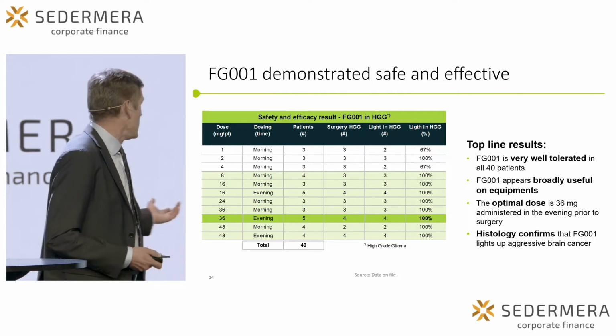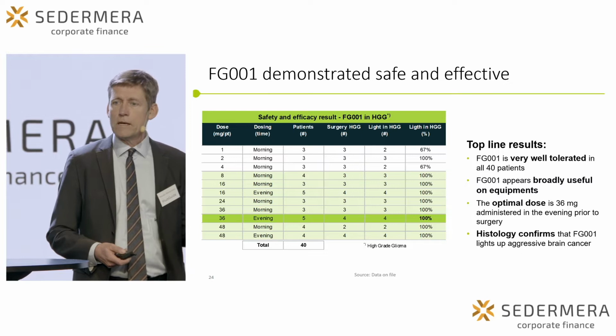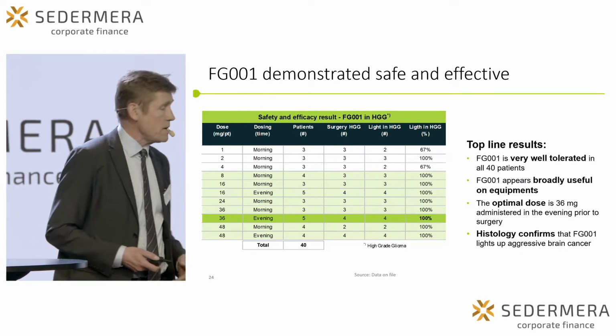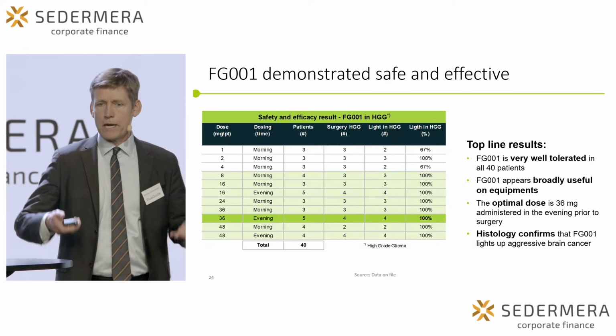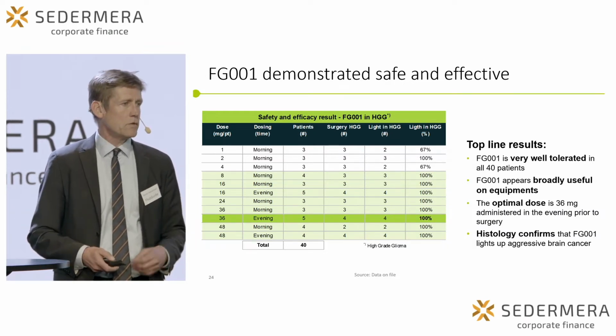Already from 8 milligram approximately, we have guidance of the surgeon. And since then, all the patients light up, and we are now up to 48 milligram as the highest dose, and there we first started seeing a decline in the image quality because the background came up and disturbed the image. So 36 milligram was the optimal dose we had decided to go forward with.